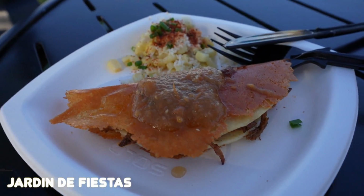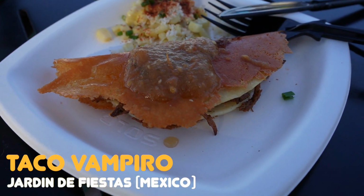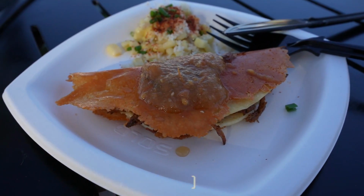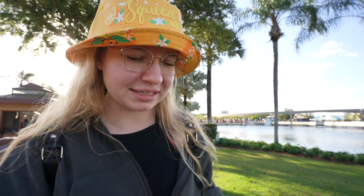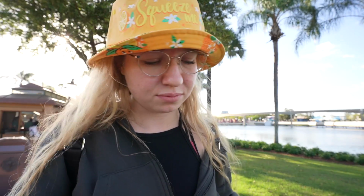We got the taco vampiro. You can literally never go wrong with this. It's so, so, so good. This is so hard to do with one hand, and yes, I'm in a sweater. I get it, okay? I made a bad choice. It's hot. Why don't I just take it off? Because I've committed to the outfit already. That's why. Also, it said it's gonna get to the 60s by like 7, and it's 6. So we'll see. Okay, here, I've got a bite.